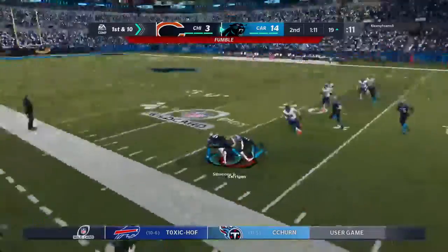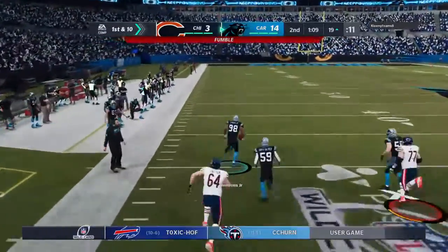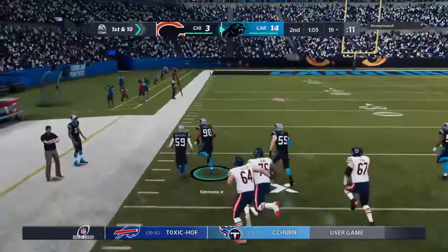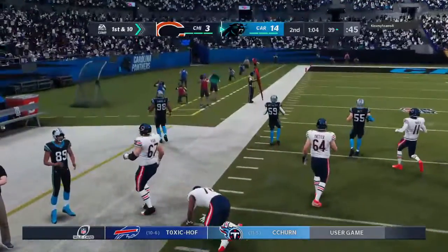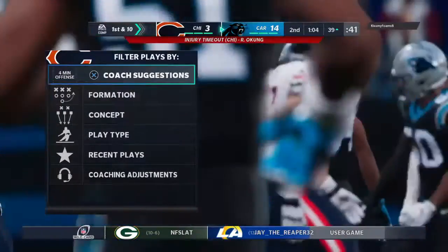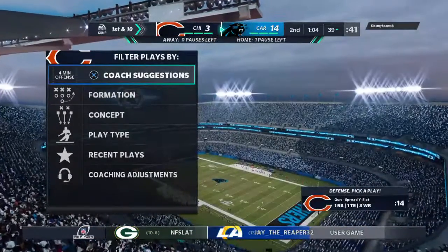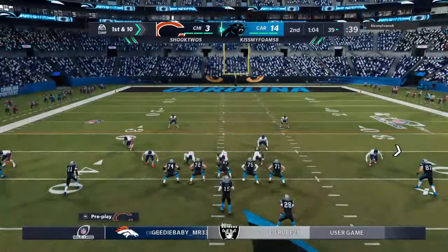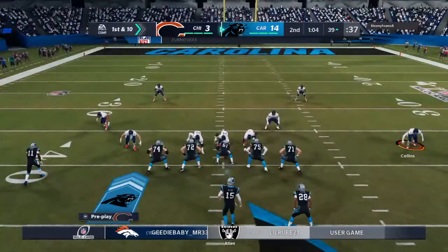And now a fumble. The ball's out, and it's picked up by the Panthers. He's at the 50. He's at the 40. And how about the big boys showing off the wheels? Let's face it, anybody who watches a game, even if it goes against your team, when there's a big man with the football, everyone locks in.